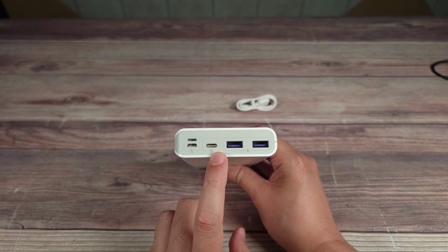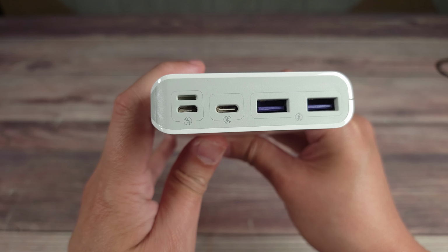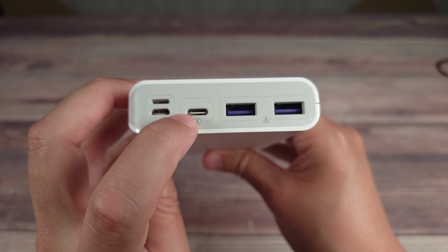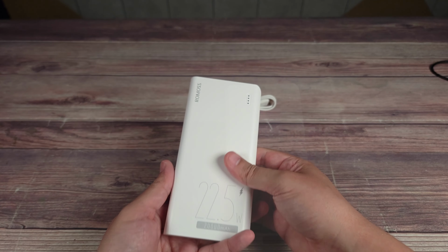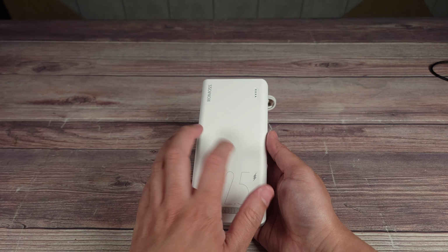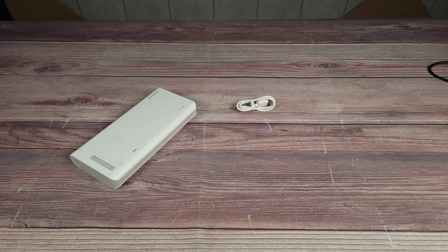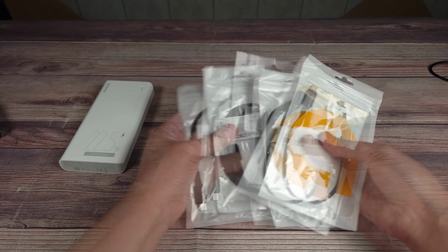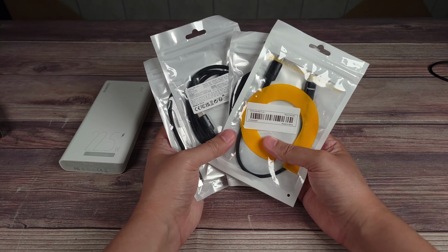Whole bunch of ports on top, and I guess that has to do with the size as well. Usually most power banks only have 1 or 2, but as you can see, this has a micro USB, a lightning port, USB-C, and then 2 USB-As. So with 20,000 milliamps, you should be able to charge a few devices and it'll still hold up and have a good amount of battery. So let's go ahead and test this out with the several USB-C cables that I got as well. These were all extremely cheap.